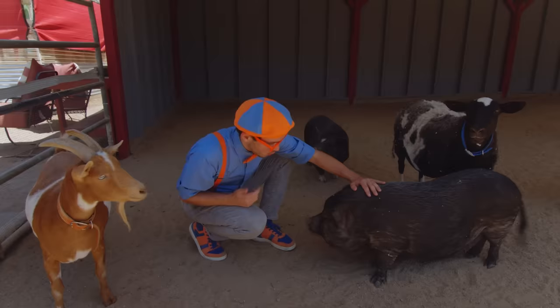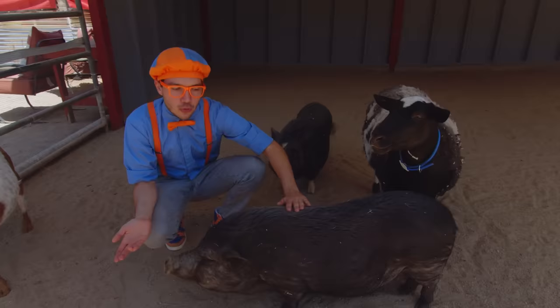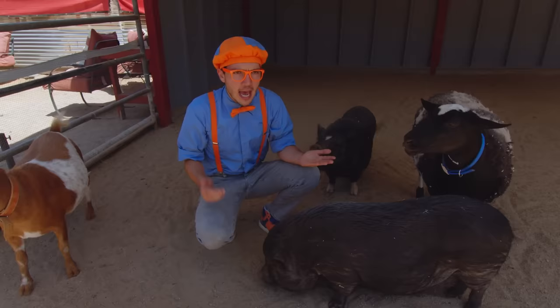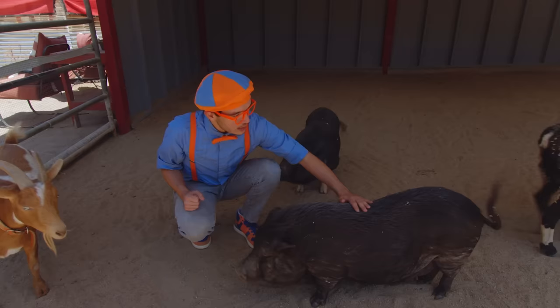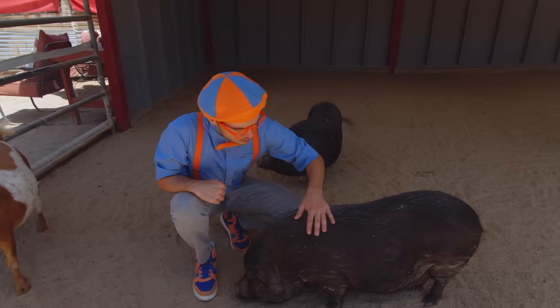Yeah, they're really, really good smellers, so they can find their food. Whoa, and look, pigs. They're kind of soft too, but not like a goat, because pigs don't have fur and they don't have hair. Yeah, pigs have bristles. Right here. Whoa, they're kind of prickly, and it's kind of like hair, but it's a little firmer and harder. Yeah, they're really cool to touch and to pet. And they give scratches. Scratch, scratch.